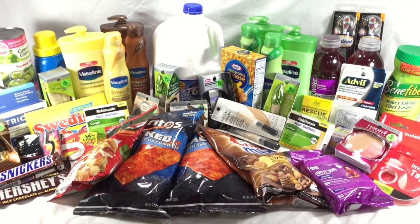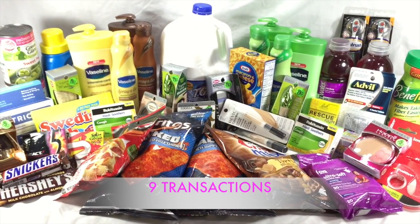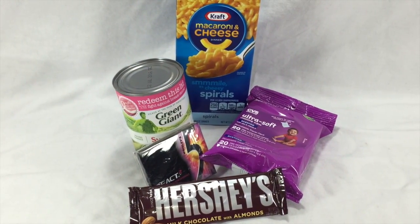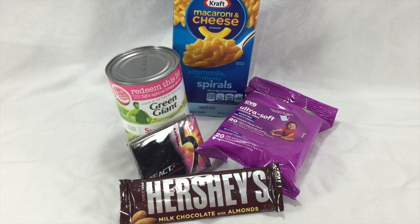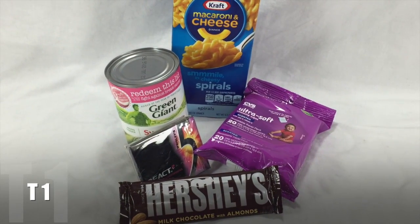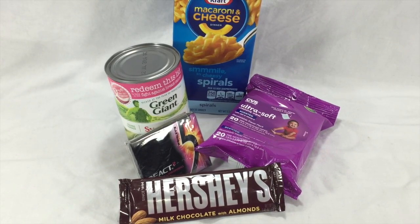We did split this purchase up into 9 different transactions in order to have the least amount out of pocket possible. If you have taken a look at the CVS ad this week, you have seen that there are about 2 pages full of free items this week at CVS. In transaction number 1, we did want to take advantage of some of these deals.